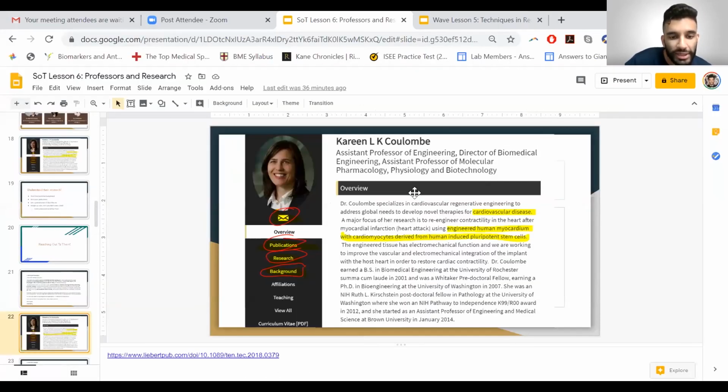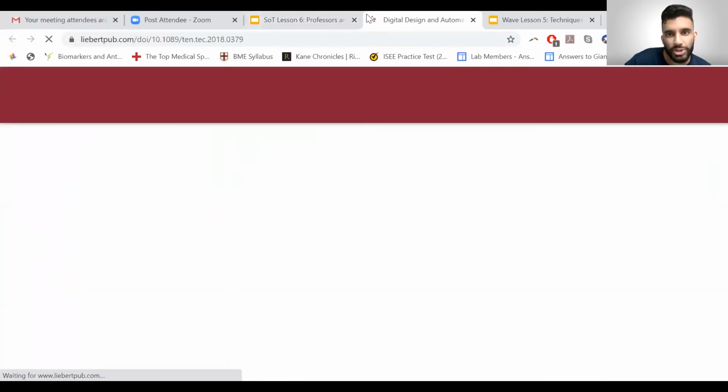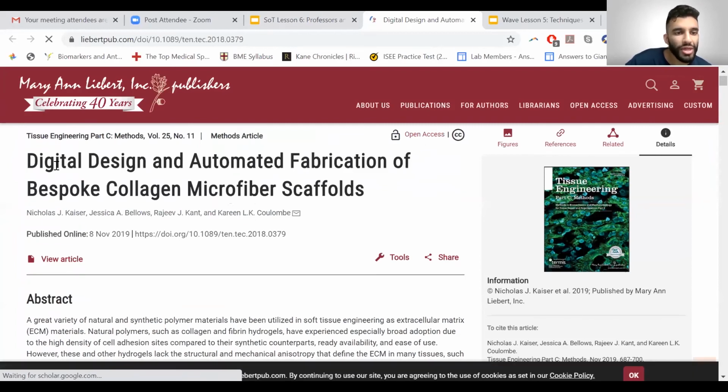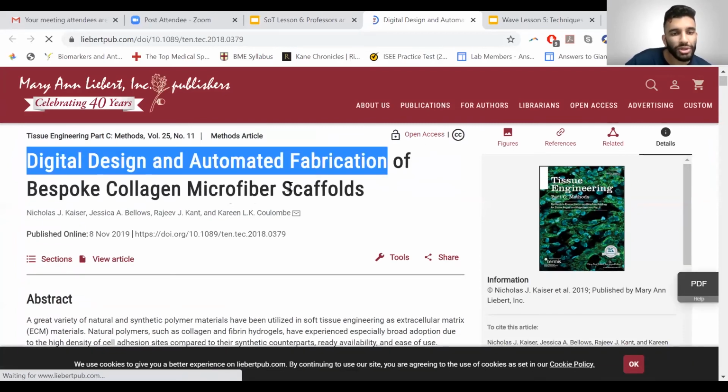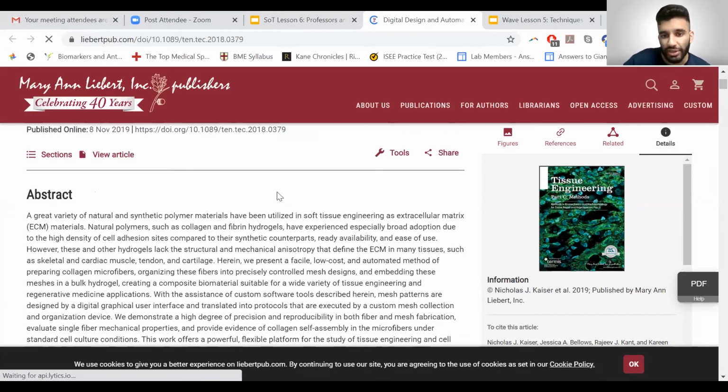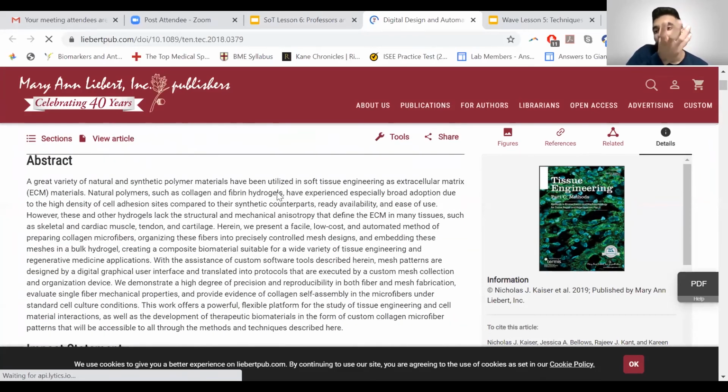If you were actually interested in her research and you clicked on the research tab, this is one of her previous publications that she worked on, designing the fabrication for the scaffolds. We already covered this in our organ engineering unit. What are scaffolds? They're like the fundamental backbone. They're the base for which we build the organs around.